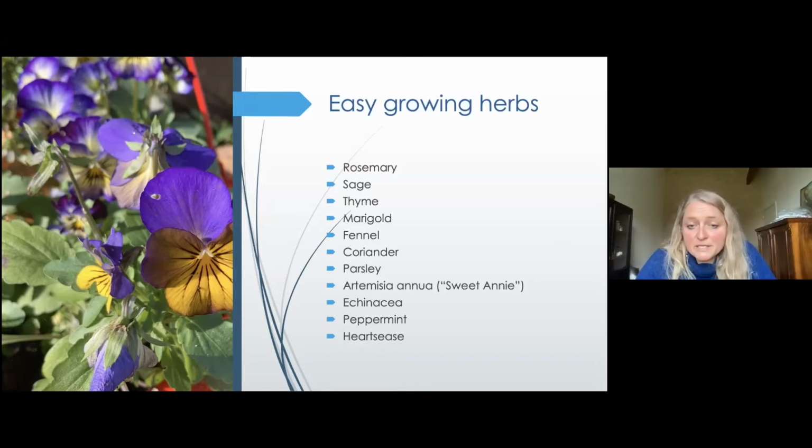Then we've got echinacea, of course. You probably bought echinacea at some point, but actually echinacea grows really easily. Echinacea purpurea, which is the one that you usually see, which has got the petals, or the little florets, up, grows really, really easily. It's quite robust, so you can definitely grow that.